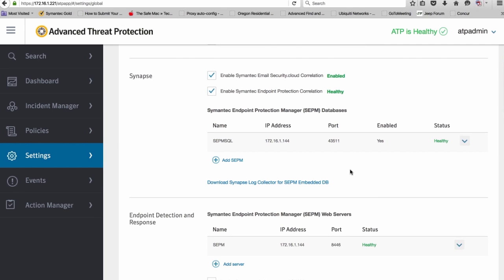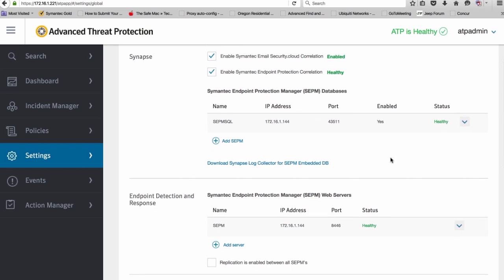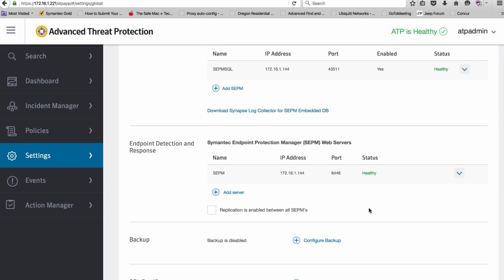If you're a smaller SEP environment and you only have embedded, we actually have a connector for that too that we can connect directly to your embedded database. In this case, this one's set up with SQL. Then it also goes down and talks about your SEPM itself, the IP address, and so on and so forth. And then what we're doing is connecting up to it.